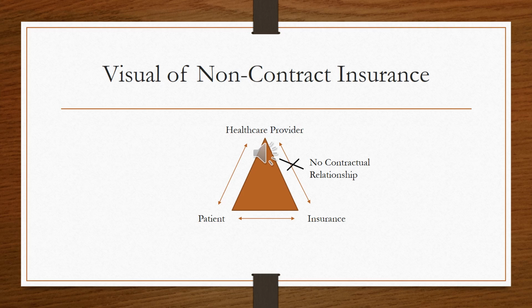But for the most part, after 30 days, if it's a non-contract, bill the patient and be done with the claim, because that gives the patient the most time to interact with their insurance, and their insurance is who they have a contract with. The provider does not have a contract.